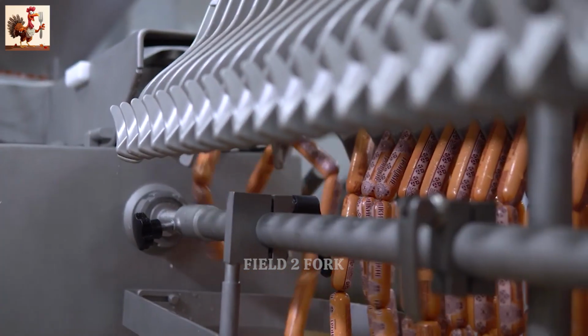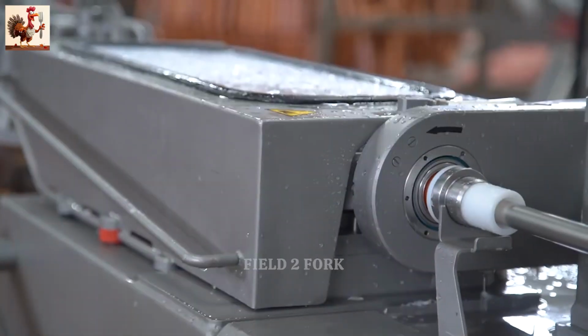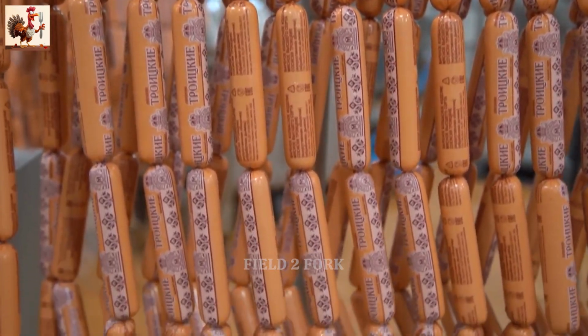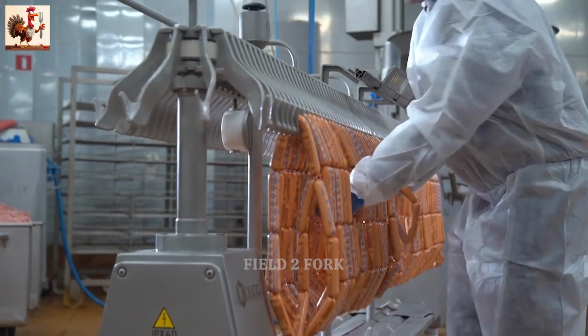The stuffing process requires precision as the casings need to be filled evenly without air pockets. This ensures that the sausages have a uniform shape and size, which is important for cooking evenly. The stuffed sausages are then twisted or tied into links, ready for the next stage of processing.